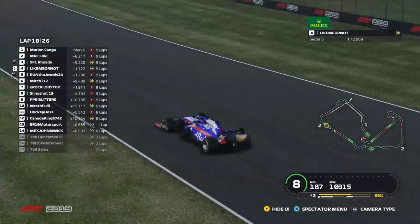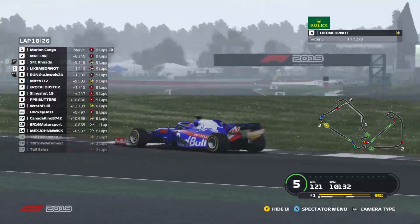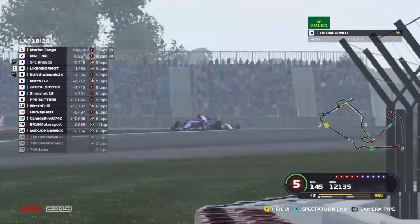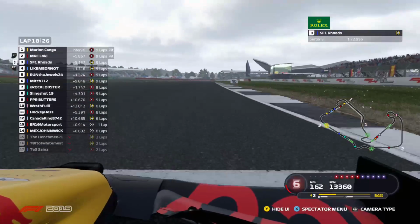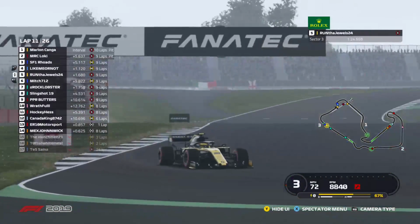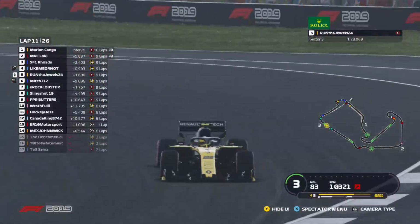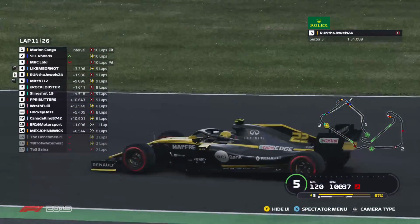Marlon Kang has dove into the pits. In he goes. Does Loki stay out? Loki dives into the pits. And here comes 2, 3, and... yep, here comes 3 and 4. Of course, they're on hards. Jules is staying out. He's going to try to go one more lap, possibly on those soft compound tires.